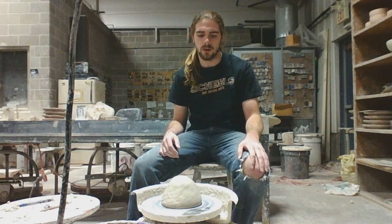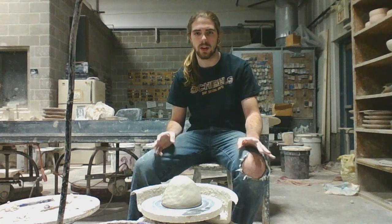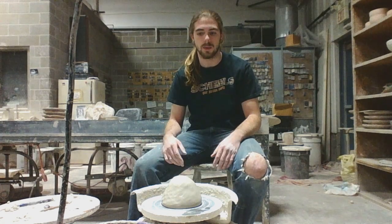So what I decided to do was I went out and I found sticks, rocks, and other things that I could use as pottery tools, to use nature as the influence for the shapes and the way that I shape the pots that I make.